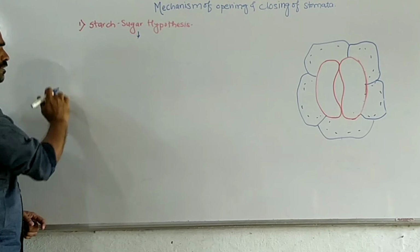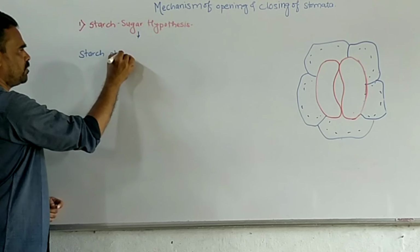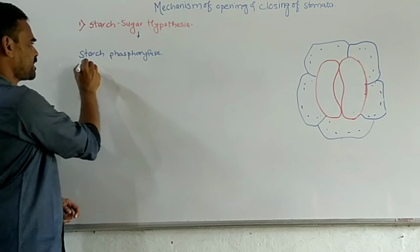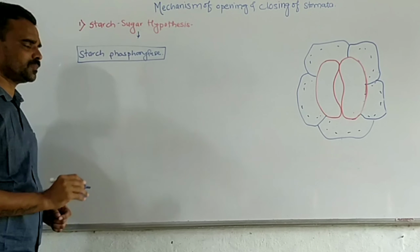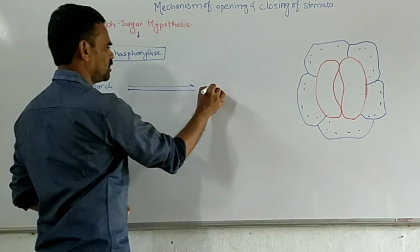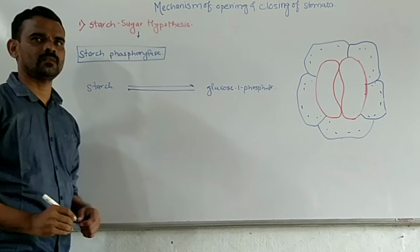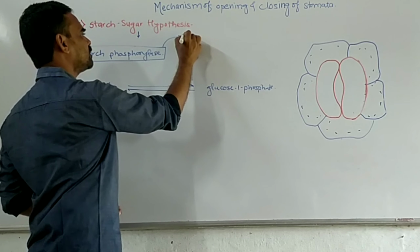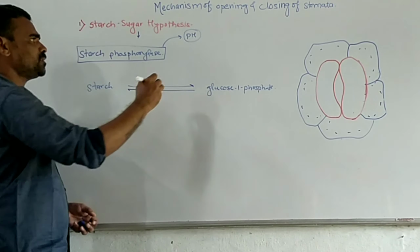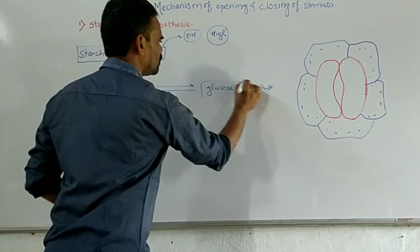This hypothesis states that an enzyme, starch phosphorylase, catalyzes a reversible reaction, that is, the conversion of starch into glucose 1-phosphate. The activity of this enzyme is determined by pH. When pH is high, it converts starch into glucose 1-phosphate.